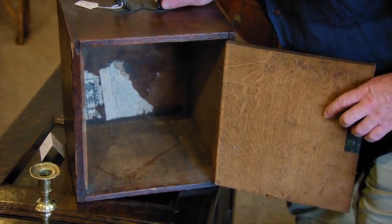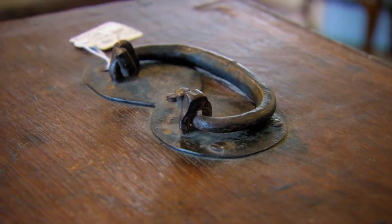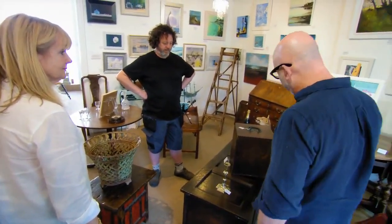Such an odd thing. You never come across them, do you, normally? No, because they were just binned. And it's got such a nice original handle on there as well. How much you got on it? 110. I can do that at 85. Can you really? That's a good discount. That's very good of you. Yeah, I'm going to have that.